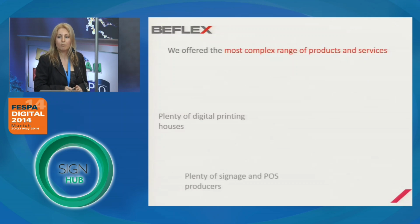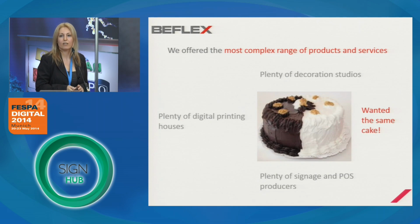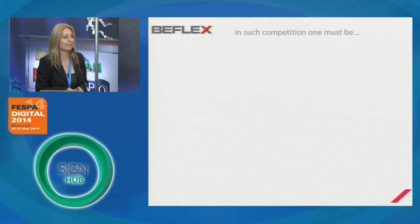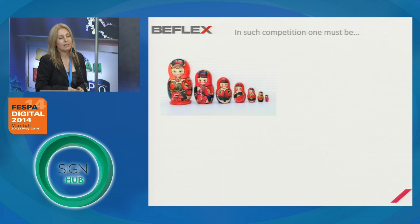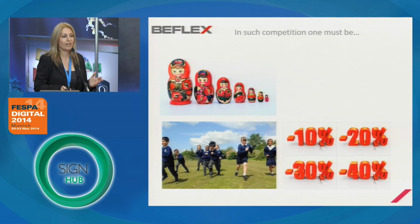And even though we had a very complex choice of products, because we had all those fields of production, we started to feel like a jungle fighter in the jungle, fighting for customers, because all those other companies wanted to eat from the same cake. So in that situation, we can be bigger, or we can be faster, or we can be cheaper. And we tried all those things, but it didn't work for a long time. So we had to find something different. We had to find a way to get the advantage and to keep it long term.